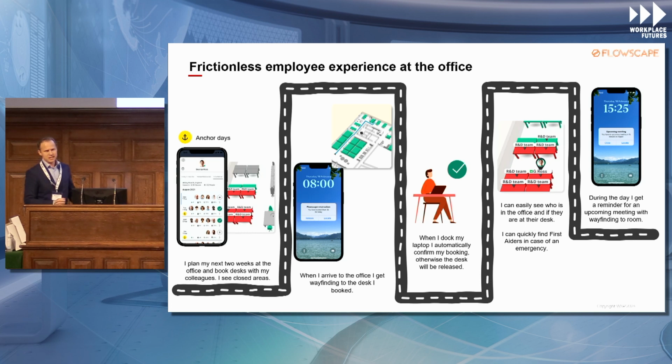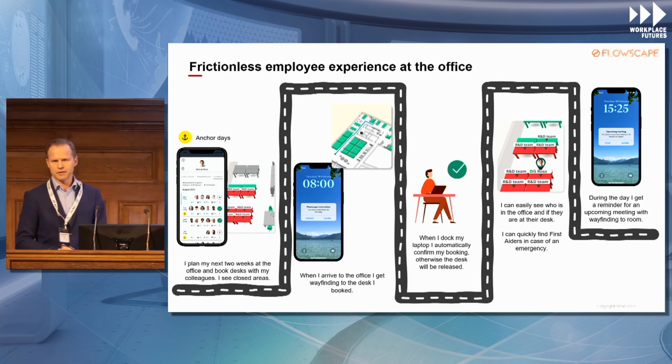Then they plan a space together where they can sit. Everyone gets an invitation. They get the chance to mark which desk they're going to sit at, so the team can sit together. But desks that are not booked 24 hours before will be released for everyone to book. Then when you come to the office, you're going to get reminded the day that you have booked a desk or are supposed to come to the office. Then you can get wayfinding to get to the desk that you have booked.